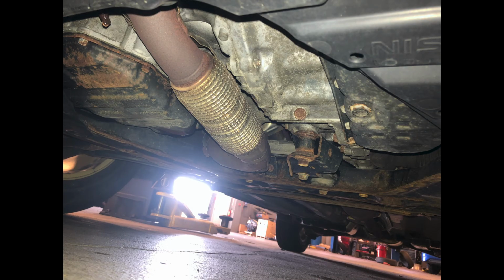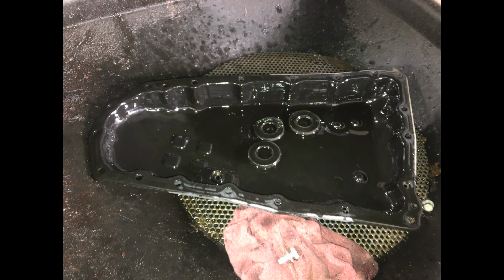So a lot of people might say Nissan transmissions, CVT transmissions are garbage or junk or whatever. But there is such a thing as preventative maintenance. If you guys change the fluid when you're supposed to, you may get more mileage out of your transmission. Like I said, follow the Nissan recommended services. And if you're in any type of severe driving conditions, change the fluid at 20,000 miles.